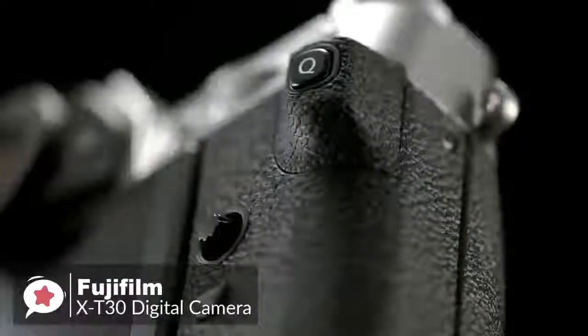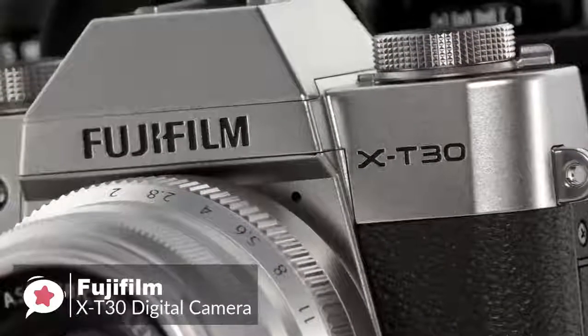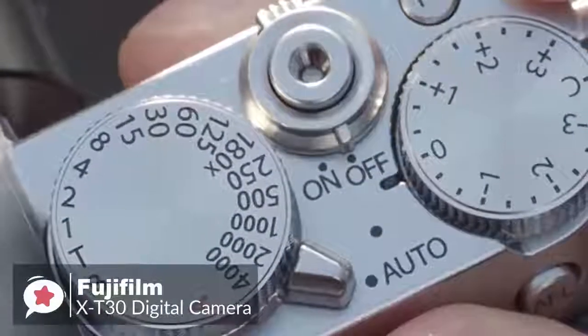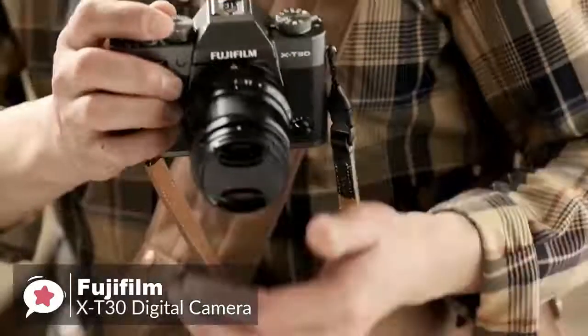Design-wise, the compact and lightweight XT30 weighs just 383 grams, and its shape has been designed for enhanced stability when holding the camera. The use of the focus lever replacing selector buttons has freed up space for an extra gripping area at the rear of the camera, making it more comfortable to hold.